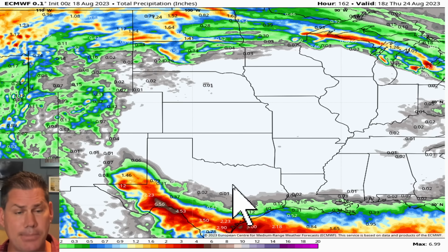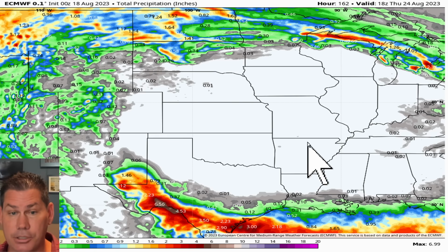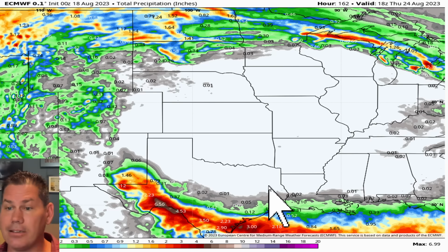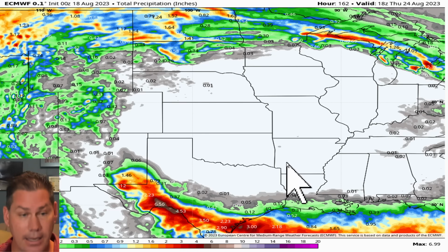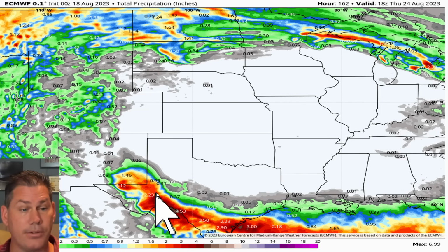So every update, it's been pushing further and further south. And I expect that trend to continue as it's just feeling the effects. The stronger this ridge gets over the Missouri Valley here, it's just going to have a lot of sinking air with it and push this system even further and further south and squeeze it into South Texas, heading into most of the Southwest, Texas region.